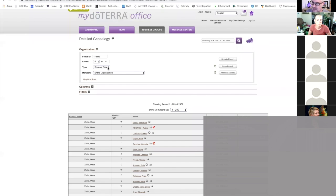Now here's the deal. You saw what columns I had set up. I'm not going to do it because I don't want to change mine, but after you have your columns set up how you want to see them forever, if you go over here and click Save Default, it will save that default for you. If I saved default right now, every time I log in, all I would see is the enroller, the member name, the type, the phone number, and the LRPPV. I want to see what I had before, so I'm not going to click resave because it'll make me go back and do all that again.